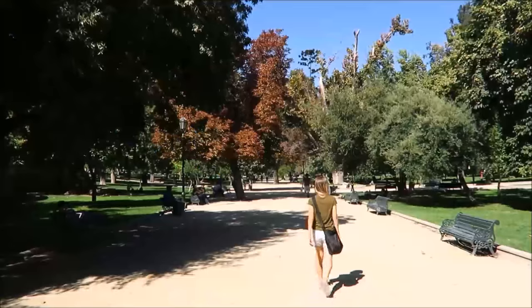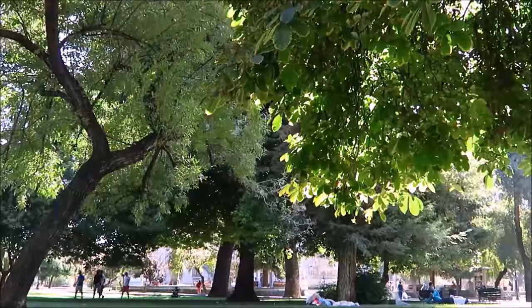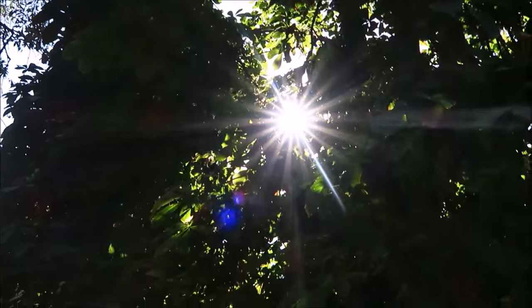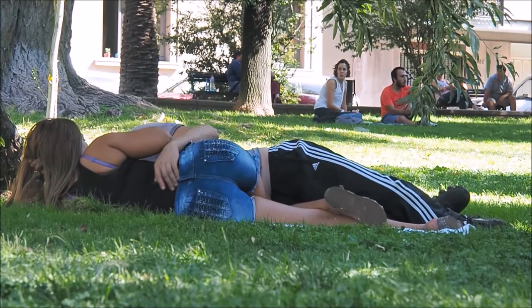Parque Forestal is a park that forms a long stretch of greenery along the Mapocho River. It's a nice green escape in the middle of the city, and we noticed it was really popular with couples who were just lounging around on the grass.